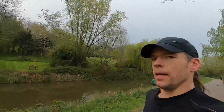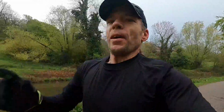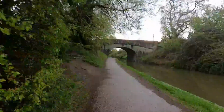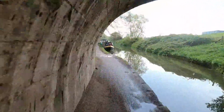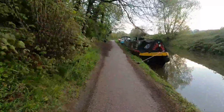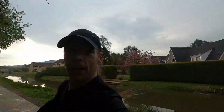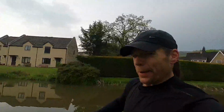Just over a mile out. This is already turning into a fantastic run. Definitely going to be doing this a good few times this summer. Absolutely awesome. Seriously, if you've got this on your doorstep and you don't take advantage of it, you really need to sit down and have a think about what direction your life's going in. Absolutely stunning. Check it out.